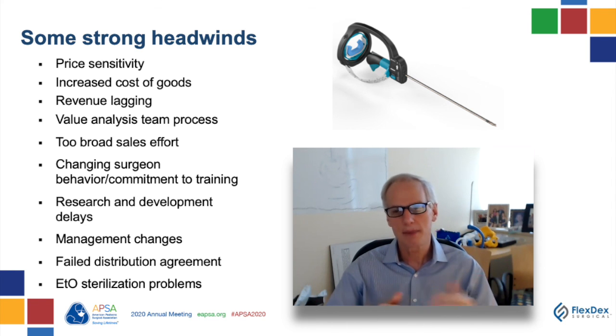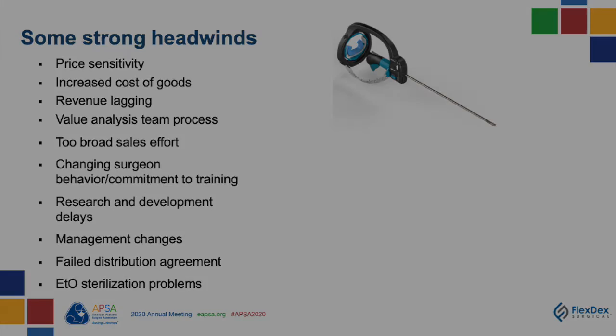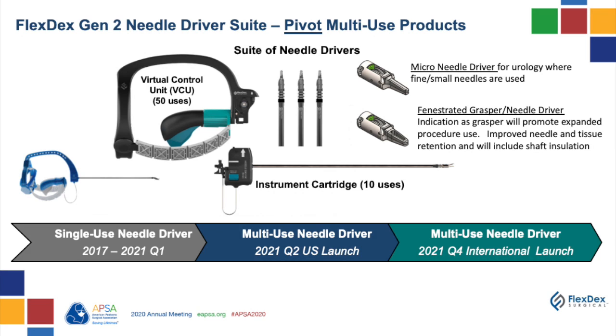You get blindsided by some things, though. The ethylene oxide, the most common way that most medical devices are sterilized, ran into some problems, and many of the facilities were shut down, and that affected our product development and also our future product development. Fortunately, we've been able to inch along with some additional funding from our current investors, and we've made a major pivot. That's a term used when you change really your direction.